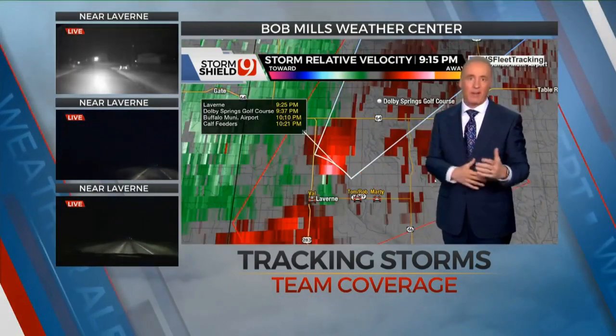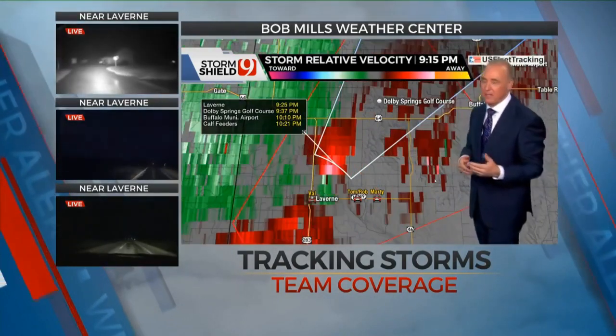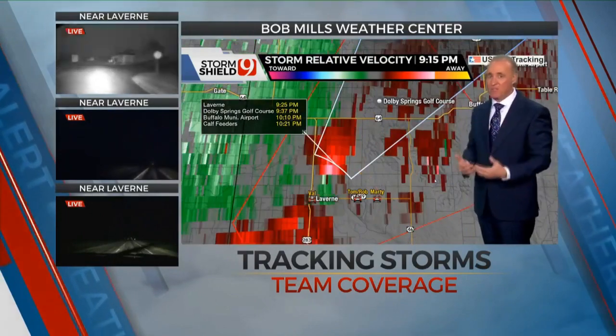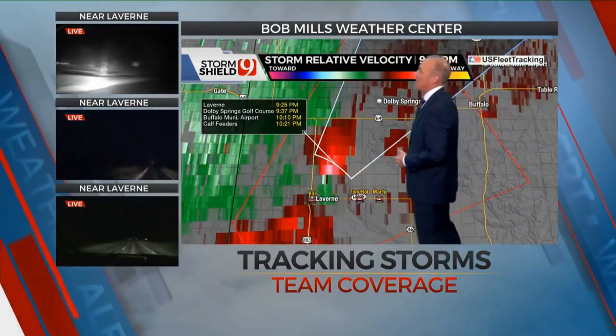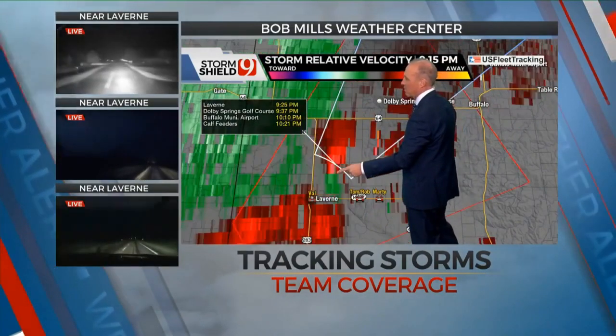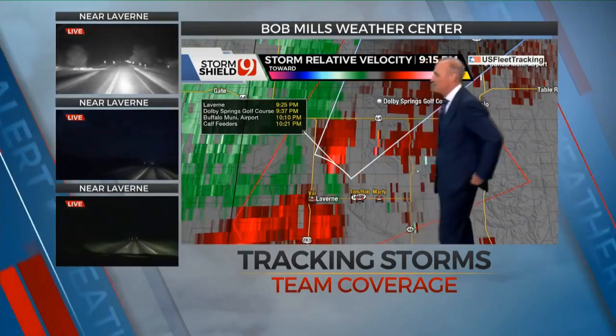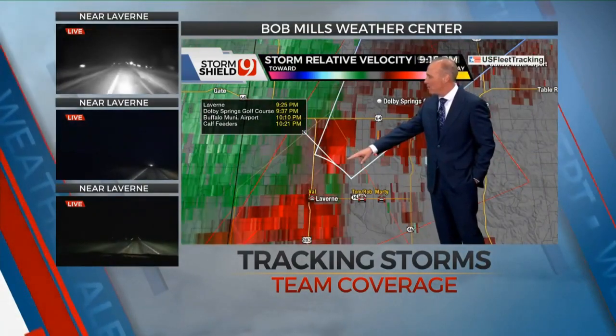That's why we've been tracking it all afternoon and all evening long. We started during our 4 o'clock newscast with these storms taking off. And I mean, this was a big, big storm, and it has certainly gone south. Yeah, it looks like it might have been on the ground 15 to 18 miles. 15 to 18 miles. Okay. And did it maybe weaken there a little bit more?